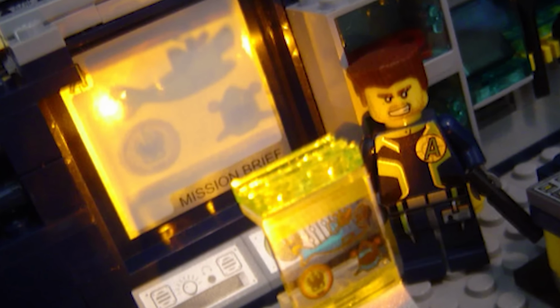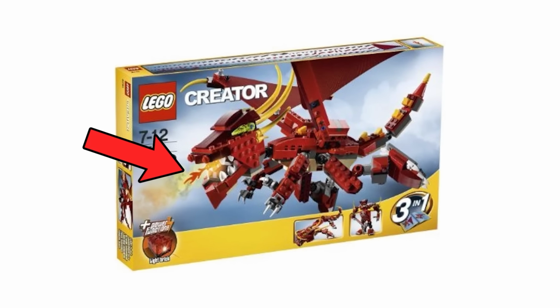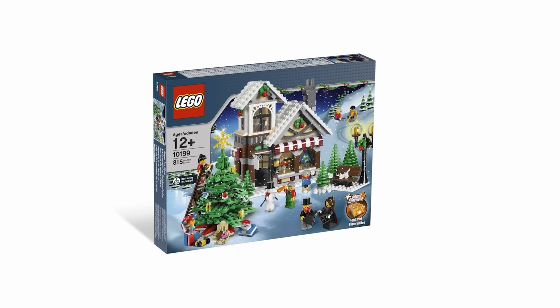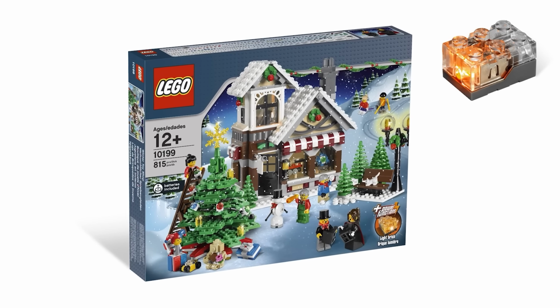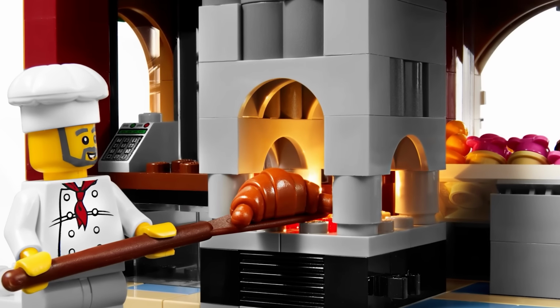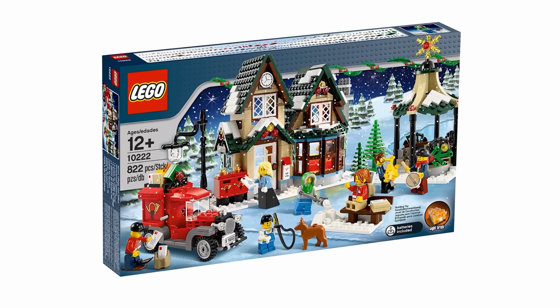2009 gave us a few more offerings with the spectacular Fiery Legend, which featured a light brick to illuminate the dragon's fiery breath, as well as the Robo Attack from LEGO Agents, which had a light placed behind the flame. The Winter Village toy shop also included a light brick, which would be the first of several other Winter Village sets to include this light brick, as it would appear again in 2010's Winter Village Bakery to light up the bakery's oven, in addition to 2011's Winter Village Post Office, where the light brick was used in a slightly generic location to add light behind a window.